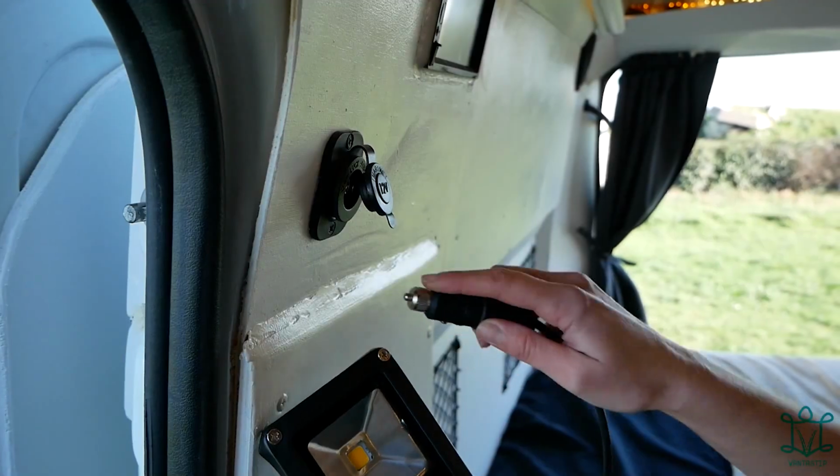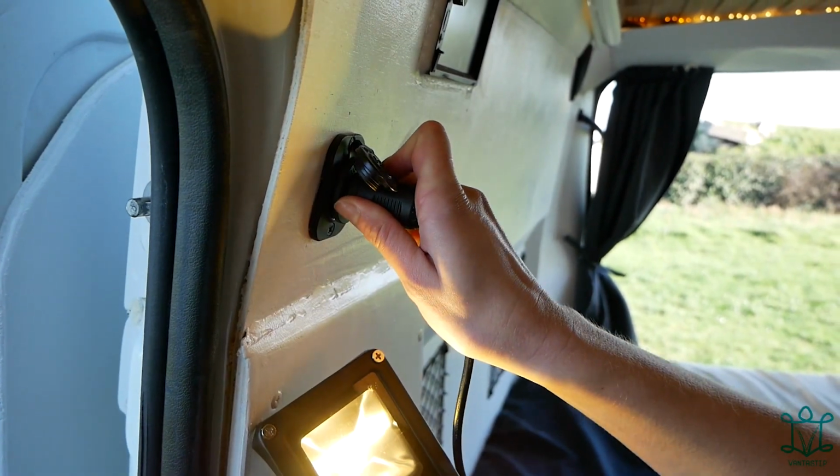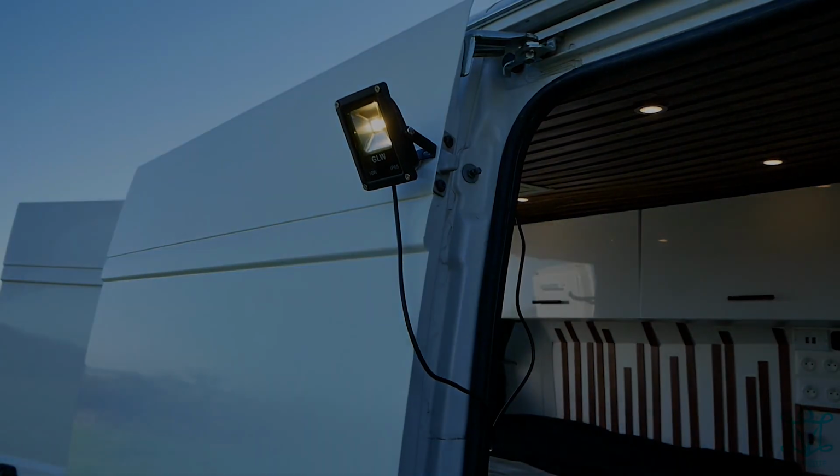Out of the permanent lights of the van, we add this plug-in 12 volt light, waterproof and connected by magnet, so you can put it everywhere you want.